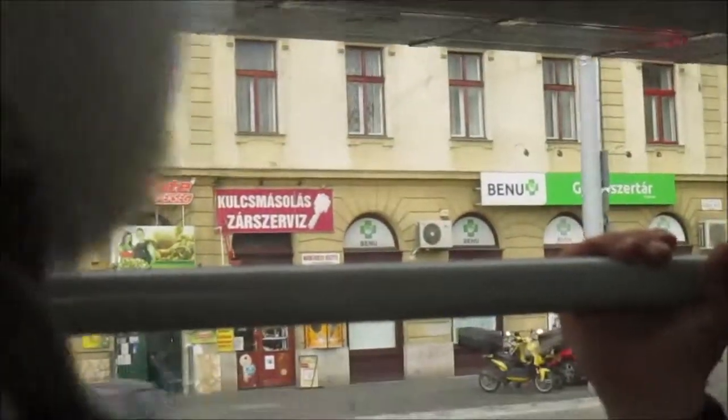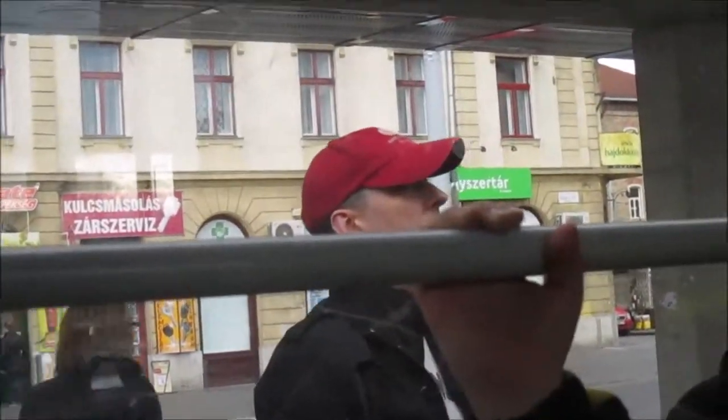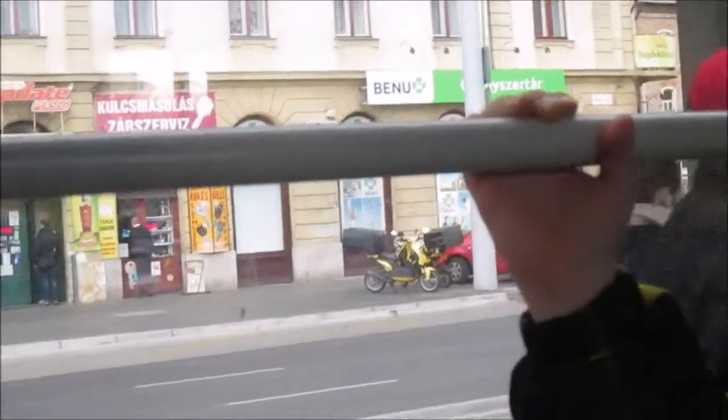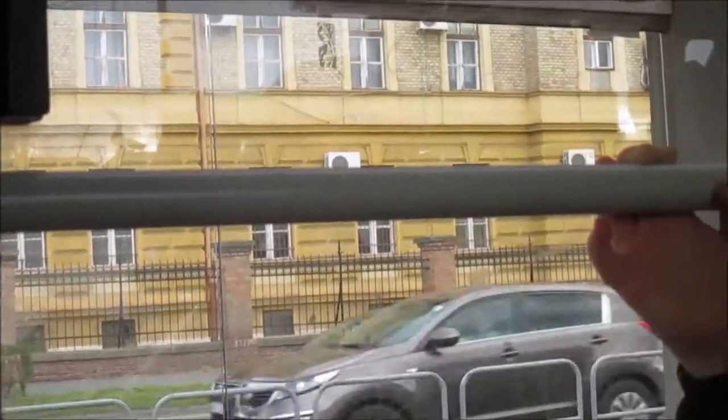Here we are at Puskás Ferenc Stadion. And luckily a lot of people get off here. It also interchanges with the metro too. And of course this is where you can access the football stadium.